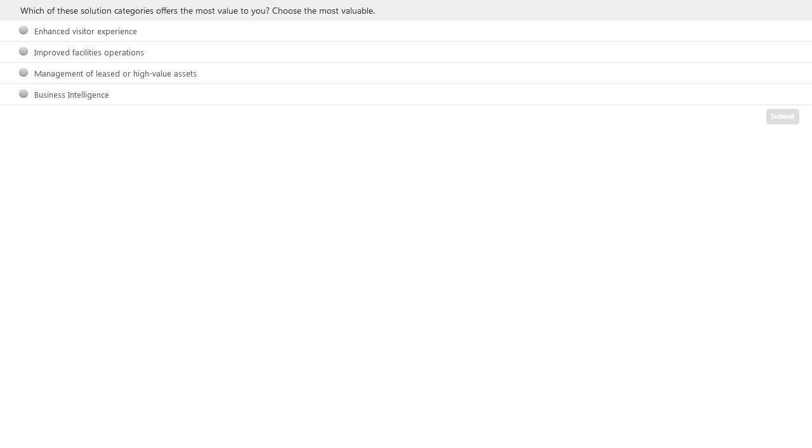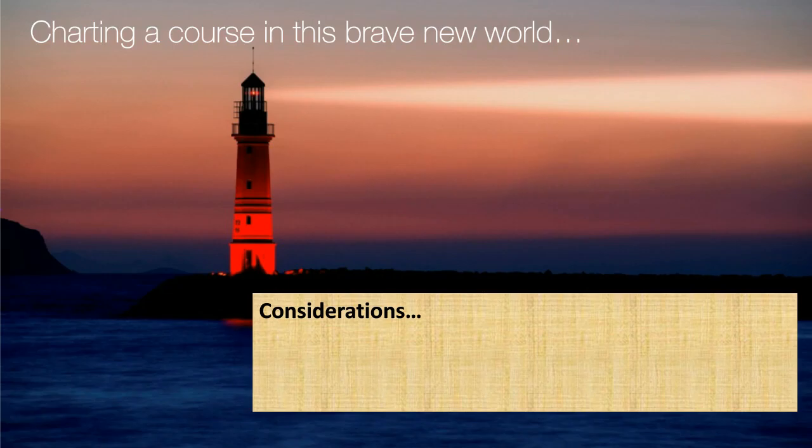To wrap things up, I just wanted to provide a few considerations. It's very important to understand that this is a brave new world we're charting into, where the silos typically that have existed around building control systems and other parts of the healthcare organization are coming down in order to provide a better integrated and intelligent building. So as part of that, it's important to appreciate that there will be very few end-to-end solutions.